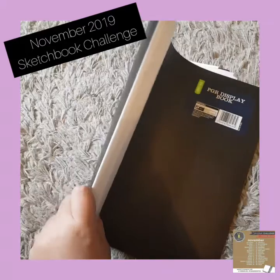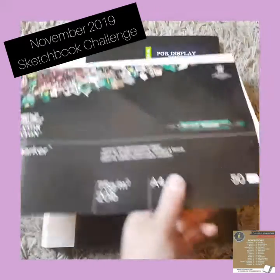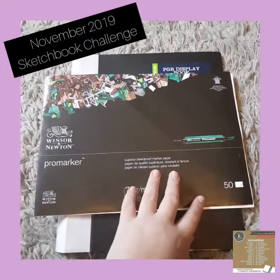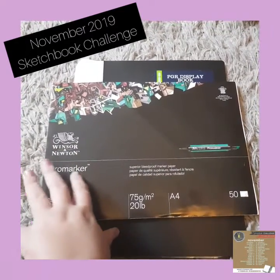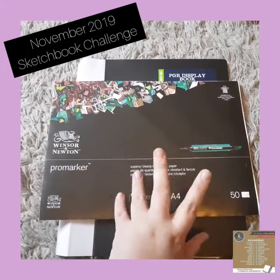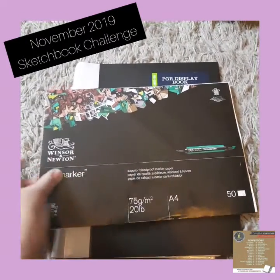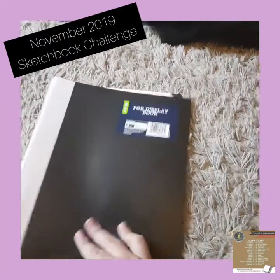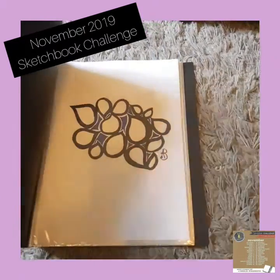So I'm using the display book, and I've been using this pad to do my marker drawings. I've only used markers, and a bit of pencil in one of them. This is the Winsor & Newton Pro Marker, Superior Blueproof Marker Paper. I really like this one. This was my pad because I used most of it during Inktober. This display book is just from Asda. It was £1 odd. I haven't used every single page in it, but it's alright.